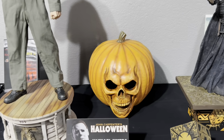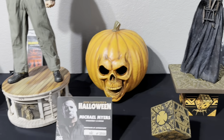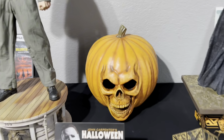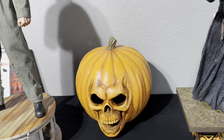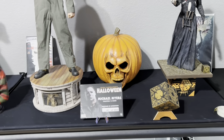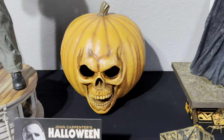So I picked up this Halloween 2 pumpkin from Spencer's. The lady had just put it out on the shelf and I snagged it immediately. Because people, you know, they're assholes. They'll go and buy 4 or 5 of these and then resell them on eBay or something for 90, 100 bucks. And yeah, I was not about to pay that for something that was $40. So that was pretty cool that I was able to add this.